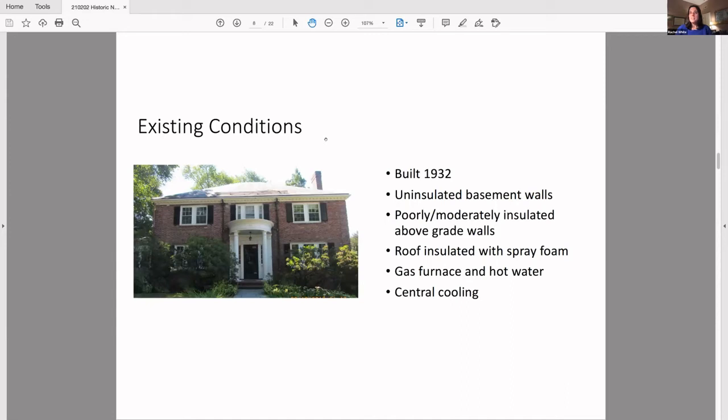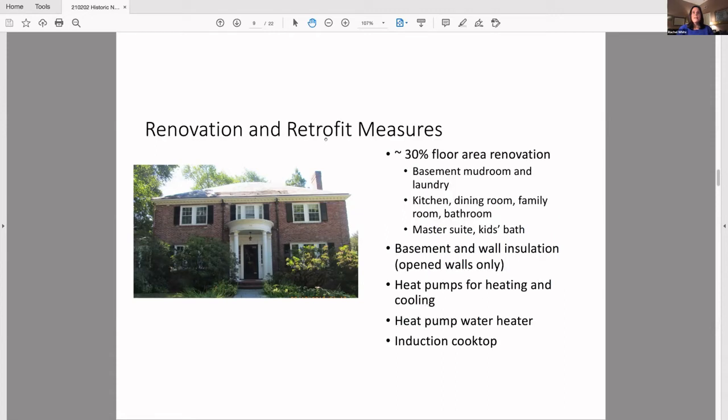Well, the house was built in 1933. The basement walls were partially finished but uninsulated. The above grade walls were modestly insulated in places. The roof had been insulated with spray foam by the prior owner. Older gas furnace, as well as hot water and central cooling. And then our project consisted of a fairly extensive renovation on all 3 floors of the house.